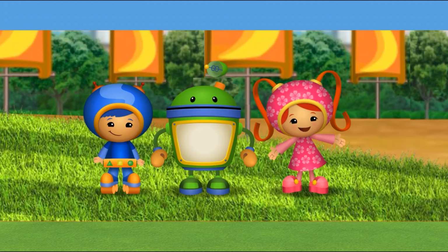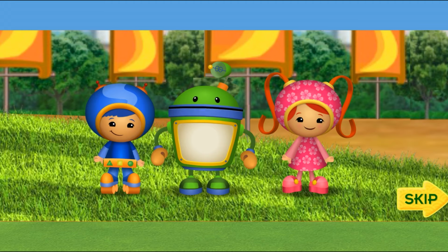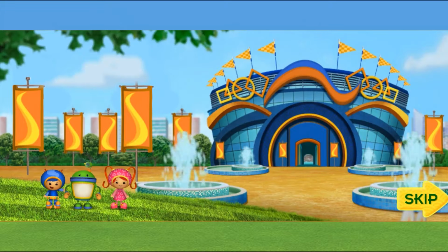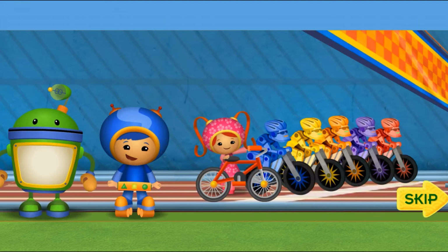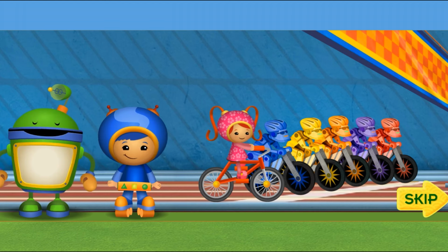Hi, we're Team Umizoomi, and we love sports. Today, we're riding our bikes in the biggest sports event around, the Umi Games! Come on, let's go into the stadium! Today, we're riding in the bike race. We have to beat all of the biking robots to win the Umi Games biking trophy.